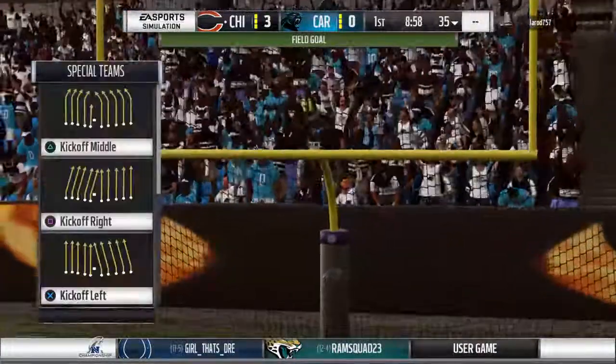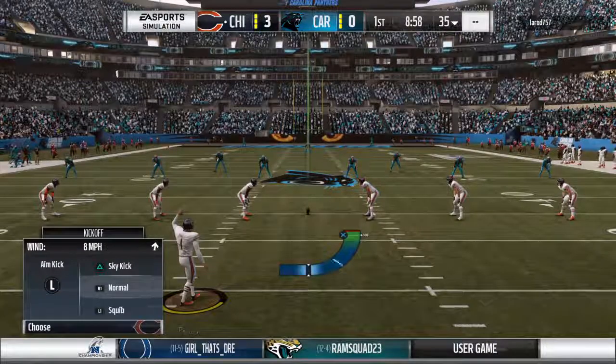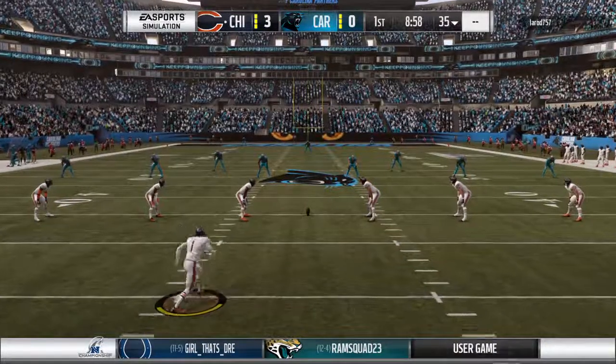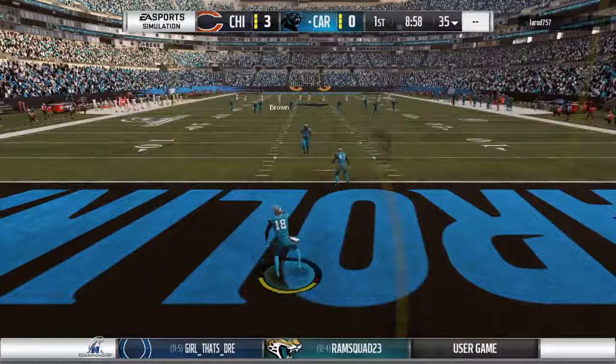And Parkey's kick is good. And it's 3-0. The Bears hit the scoreboard first. So the opening drive stalls out, but the field goal does get them the first points of the night. And 3 points, not to be underestimated.